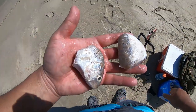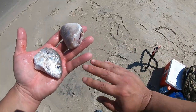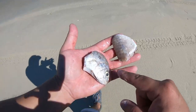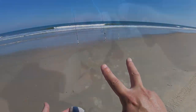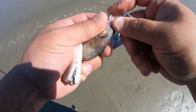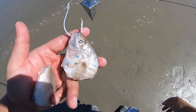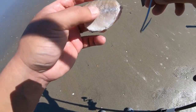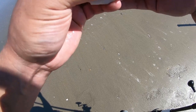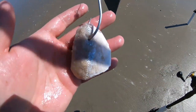Obviously the smaller baits and the smaller rigs, the closer the hook is to the weight, the farther it'll go. I'm not that concerned about it right now. So let's go get these on those. We have bait number one, just like that. Bait number two, the body piece, is always kind of iffy, but I'm gonna put it kind of near the spine, the backbone, into it, so it'll hold a little bit better. And then that is the second bait.